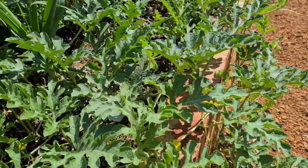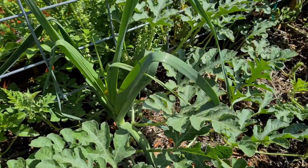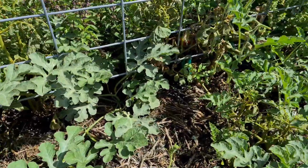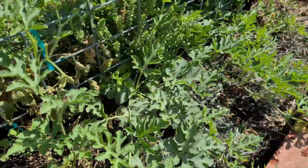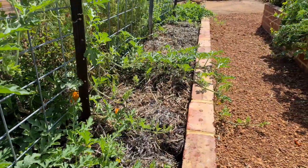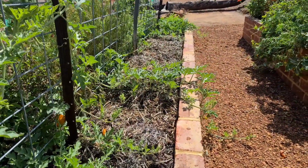Got some more watermelons spilling out over the edge. We've got a leek in there, which was from last season, that's just decided to grow. And in this part here, it looks empty, but I've actually just planted a heap of potatoes underneath there. And that's all watermelons coming out from the other side.